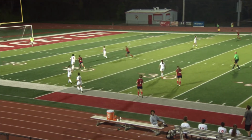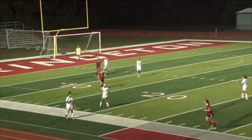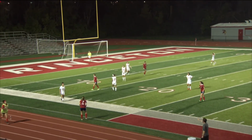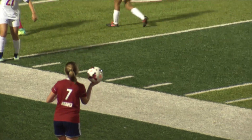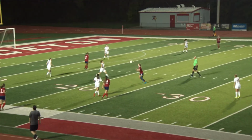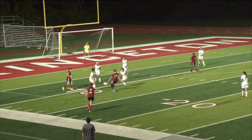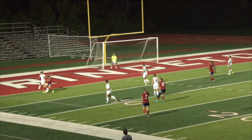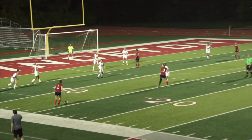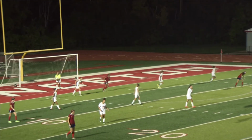Throw will head down the sideline and get past the Princeton defense line. They have to rush back and simply boot it out the sideline. Princeton defense line getting some work now, and a shot comes in. It'll be right at Spiller, and it's no problem for her.